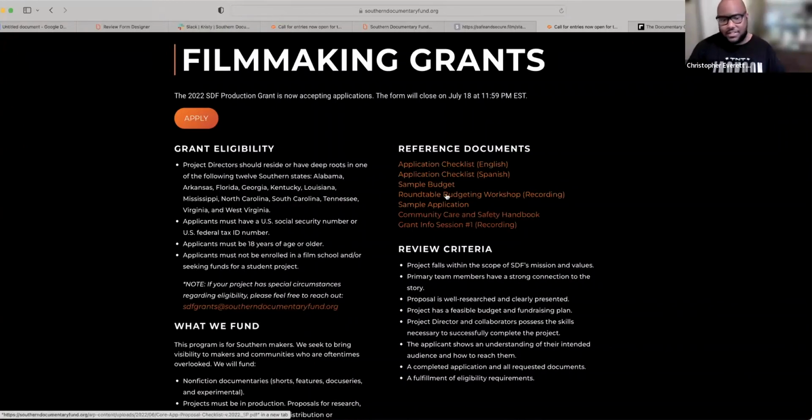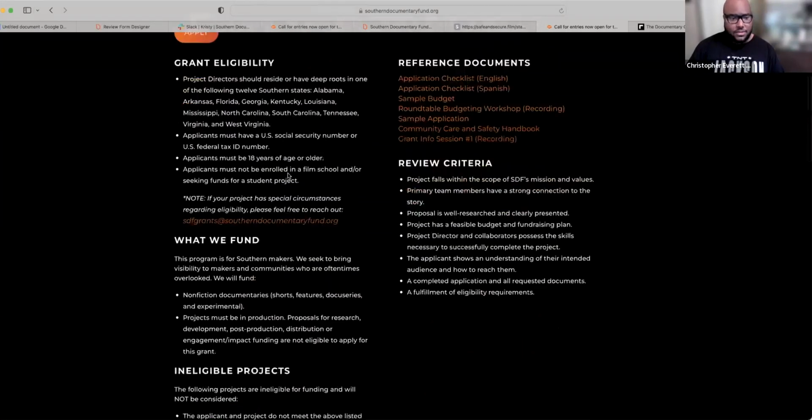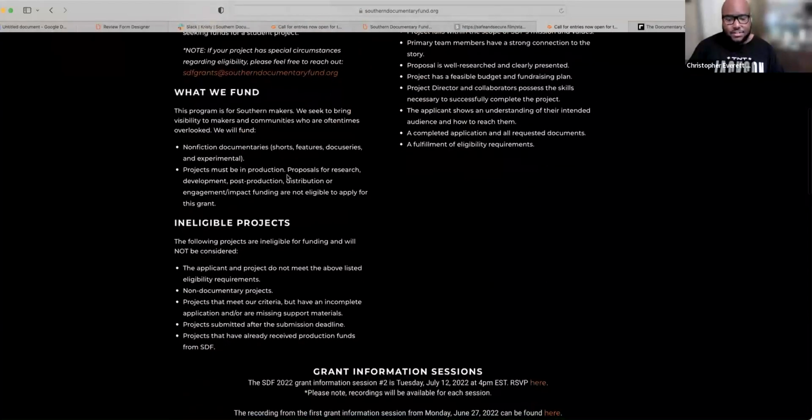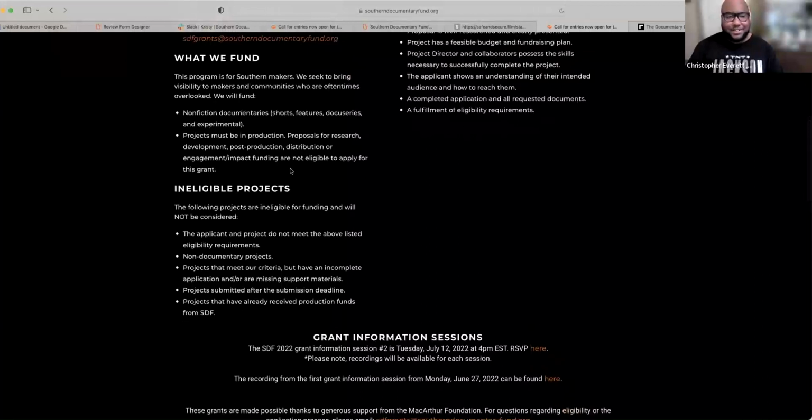So we have the checklist, we have a sample budget as well if you're struggling with your budget. We also have a recording of a budget workshop as well, to kind of walk you through that process. We also have a sample application and also the previous grant session as well, where you can check back and look at that too. But here are all the eligibility requirements as well on here. You want to go through here, check all this stuff prior to applying. You don't want to waste your time if you're not eligible.